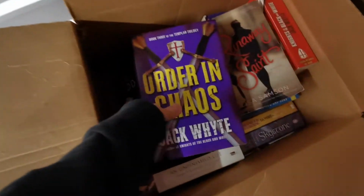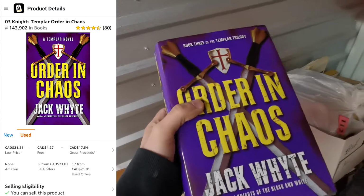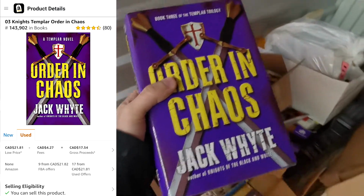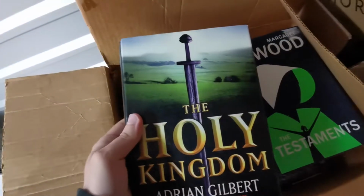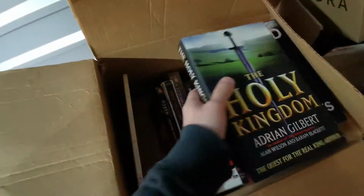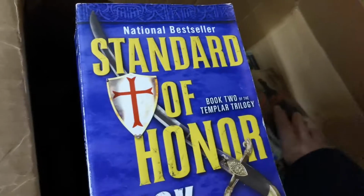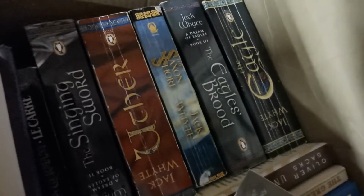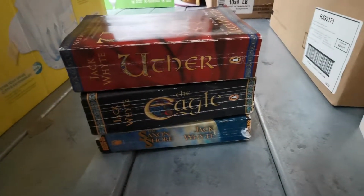The bottom of this box has some really great books, like this one right here, called Order and Chaos by Jack White. Now, I could easily sell this on Amazon, but I didn't, and I'll tell you why. So I kept going through this box, and I was looking through the books, and I found this other Jack White book right here, and I was like, okay, there must be more. So I kept looking, and sure enough, another one, The Holy Kingdom. And I kept looking through this box, and I found another one, and another one, and another one, and then I found this entire collection down here of Jack White books, so that's when I came up with an idea. So I did some research on all of these books, and these 3 were the only separate ones out.